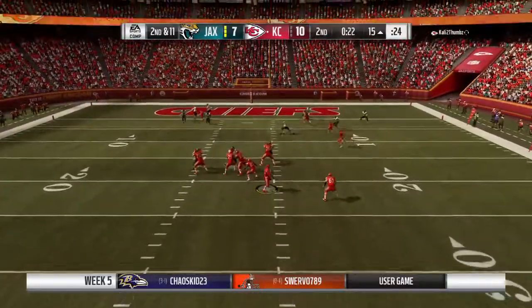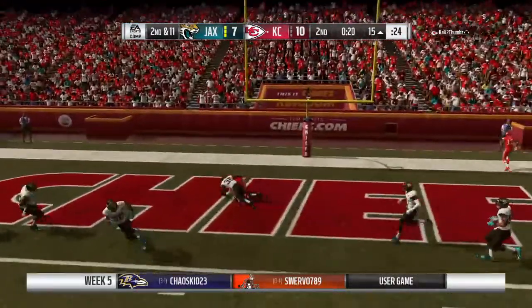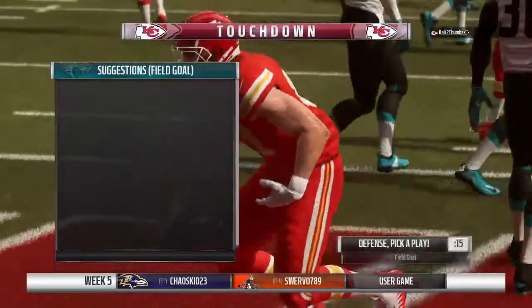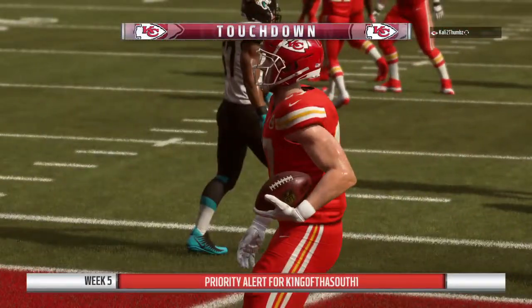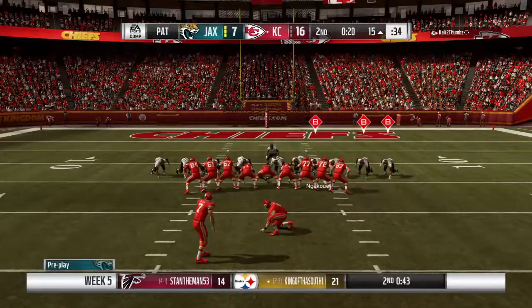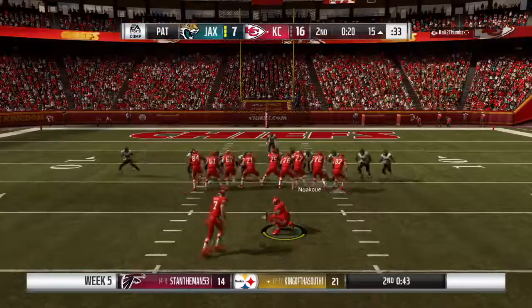Again, they'll throw with Mahomes. And that's caught. It's Kelsey. Touchdown, Kansas City. Travis Kelce as the first half is winding down, and the Chiefs are able to grow their lead.